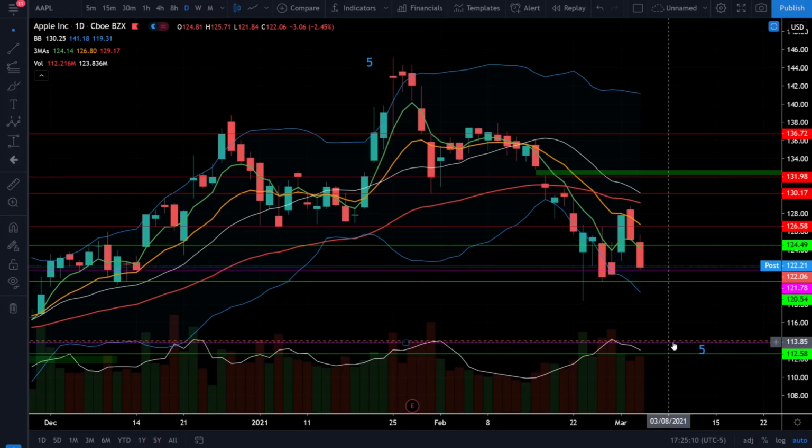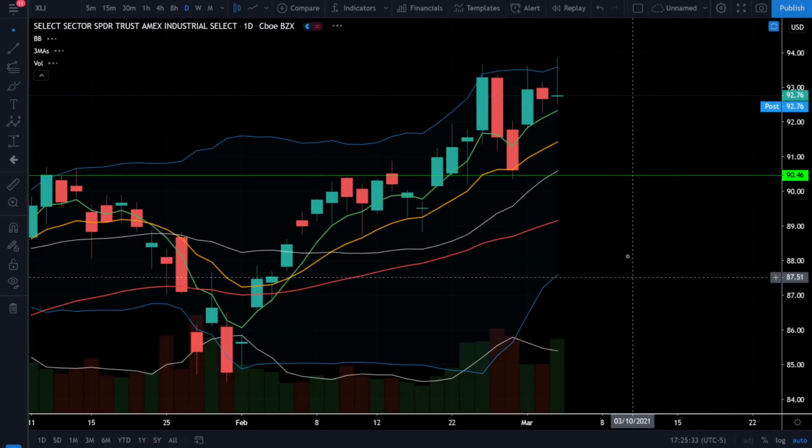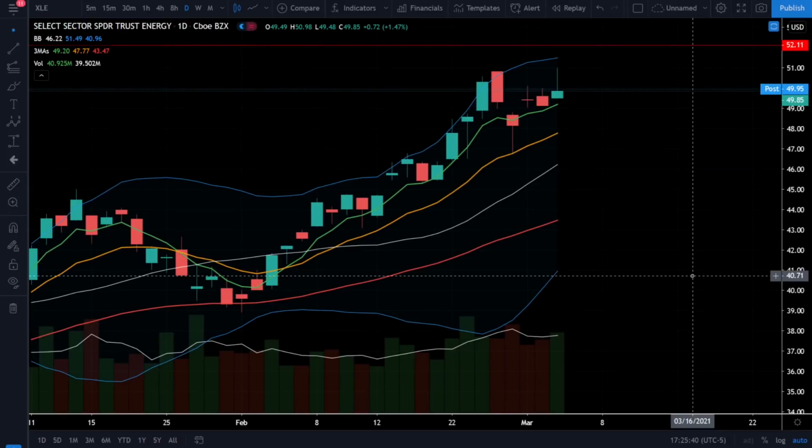This could go hand in hand with a deeper tech correction, so we need to continue to watch the price action very closely because it's going to tell us if this correction is over or if we're expecting much lower prices. On the financial sector, we went up 0.78% today, and we're still closing over top of the 5 EMA with a very strong bull trend. On the industrials, we went up 0.11%, and we're closing over the 5 EMA with a strong bull trend. On the energy sector, we went up 1.47% over the 5 EMA with a strong bull trend.